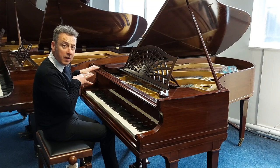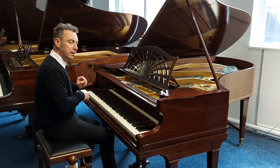An E-flat bass and a couple of chords, just to give you an idea of the overall sound. Lovely depth.